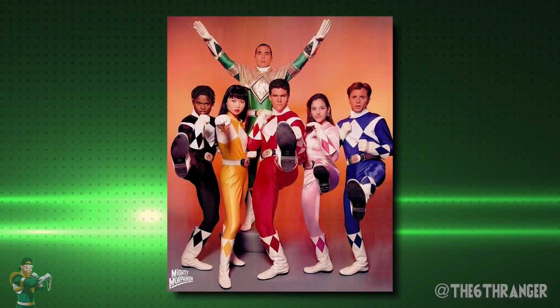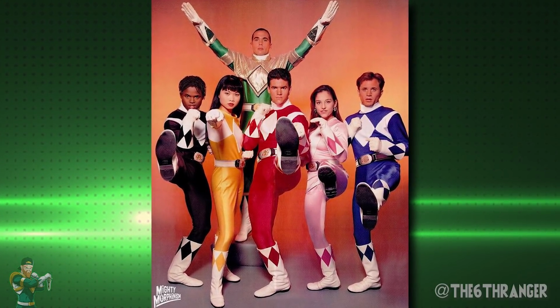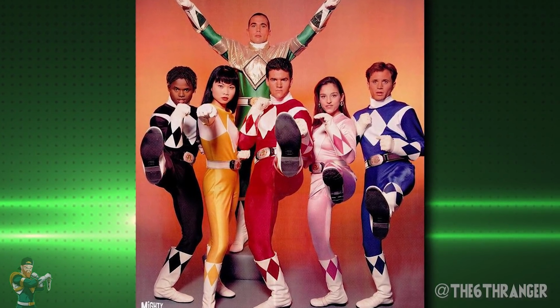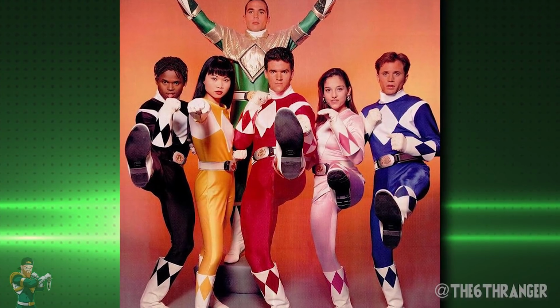The martial arts techniques of Tommy Oliver, Jason Lee Scott, and Trini Kwan were firmly rooted in Japanese styles, while Kimberly Hart and Billy Cranston used a fusion of martial arts and gymnastics. But Zack's fighting moves were different, a combination of hip-hop, martial arts, and dancing. "That was something I had to put some thought to and figure out why I was doing what I was doing and how it would be most effective," Jones explains.